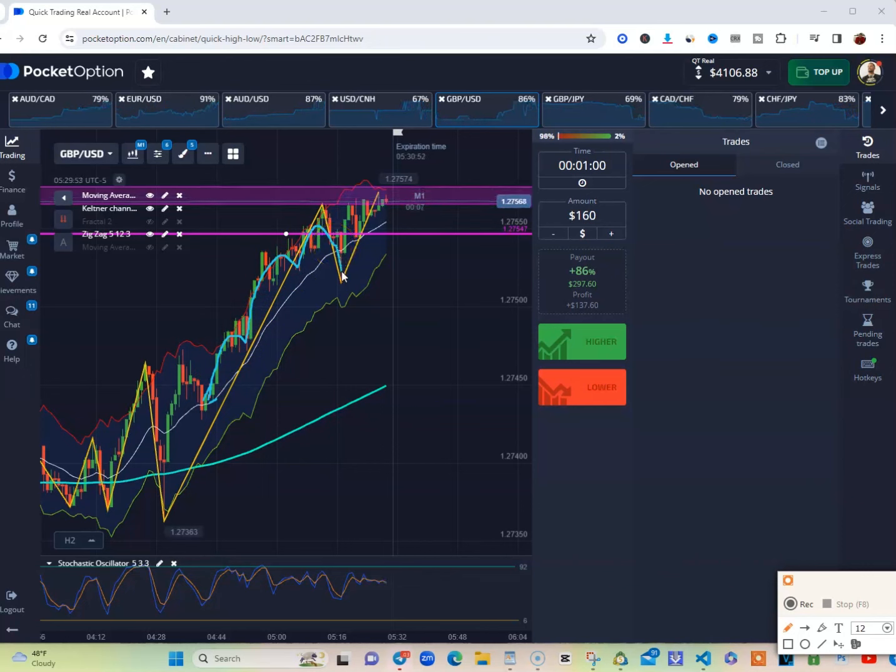If we break through the middle and we don't break through the bottom, then you know it's going back up. So always keep that in mind, and just always watch the pattern on the Keltner channel. That'll help you out a lot.